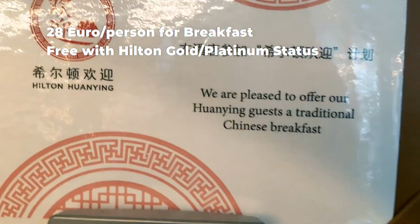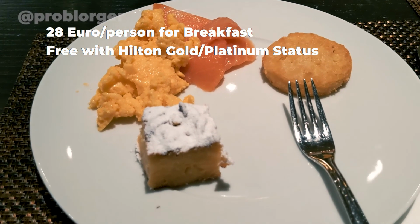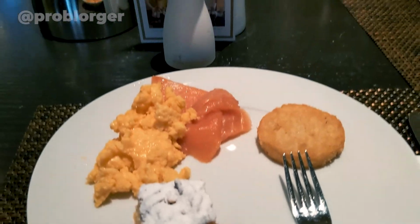Chinese breakfast. This is all that looks interesting at the Hilton breakfast.